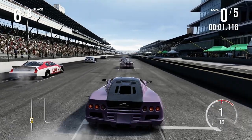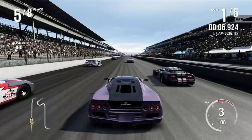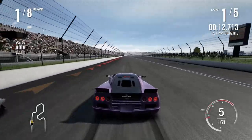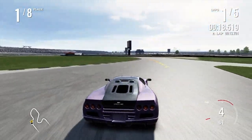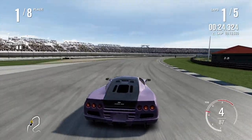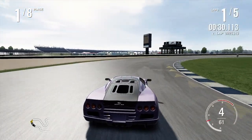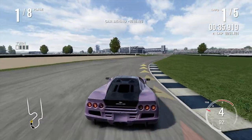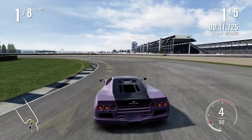Vroom, vroom, vroom! And we're off. Oh, this is going to be fun to see how fast this thing can go. The issue is this car has zero brakes. Yeah. I meant it in like a jokey way.